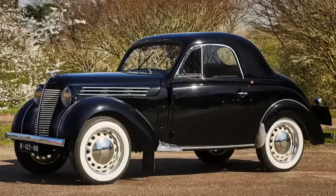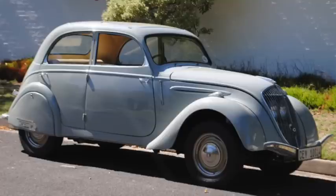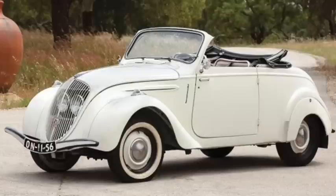In France, the Renault Juve was available in body styles ranging from coupe to panel van. On a 93-inch wheelbase and weighing around 1,700 pounds, it was powered by a 1-liter inline 4 with 23 horsepower. The Peugeot 202 continued production into 1942, and it used a 96-inch wheelbase and weighed 2,000 pounds, using an 1,100cc inline 4 with 30 horsepower.